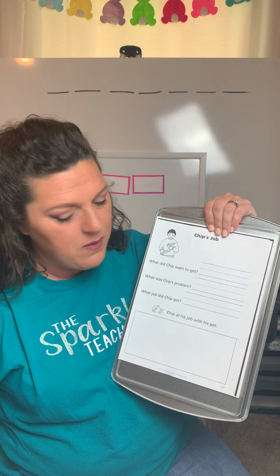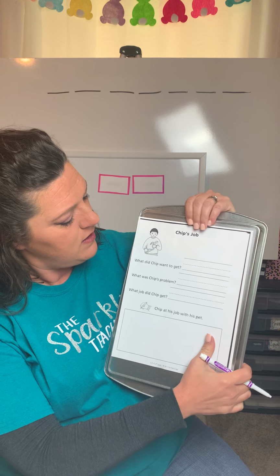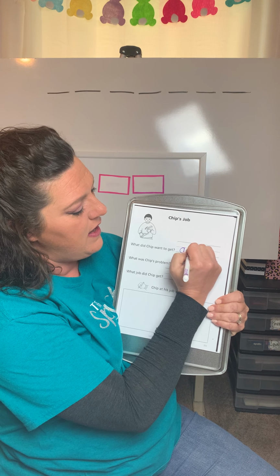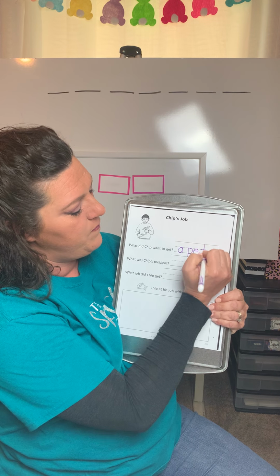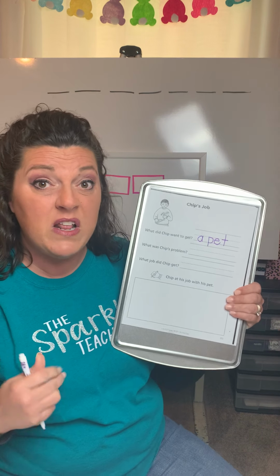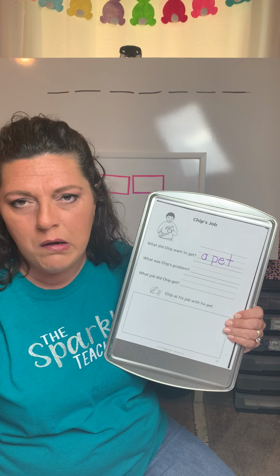All right, friends, let's go ahead and look at this question sheet. What did Chip want to get? He wanted a pet, right? Now, some of you may have put a dog. He did end up getting a dog, but at the beginning he just said that he wanted a pet. But you could put either one, okay?